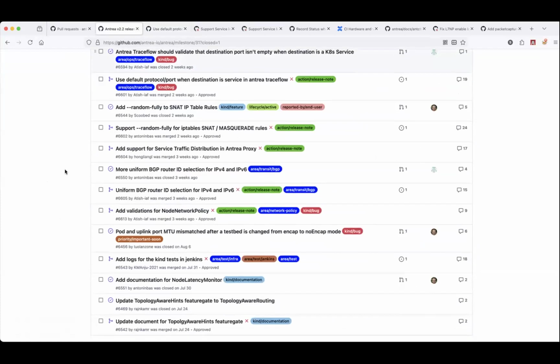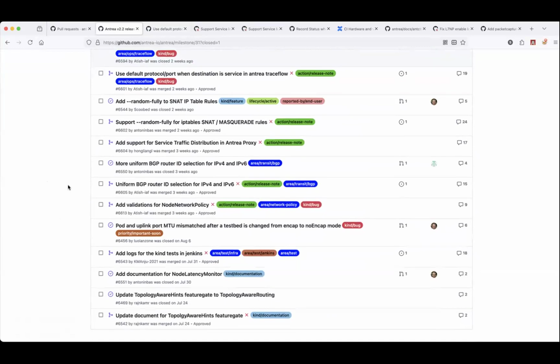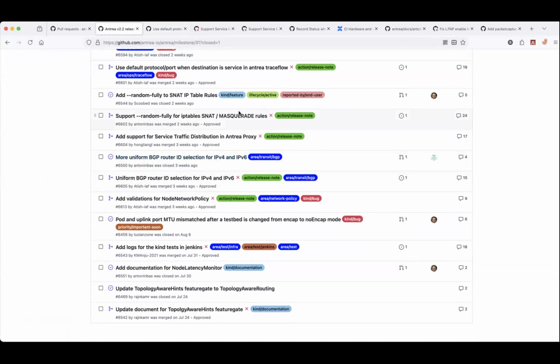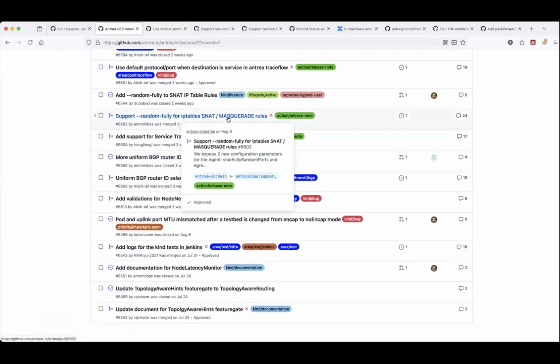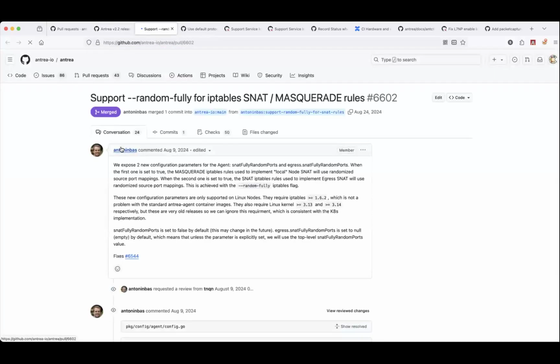Yeah, I think there are actually also a lot of improvements in our closed PRs and issues. Let me check if anyone wants to highlight something. Maybe we can go through the items with release notes. This one is to support random pooling for IP tables. I think, Anthony, you may know the details.